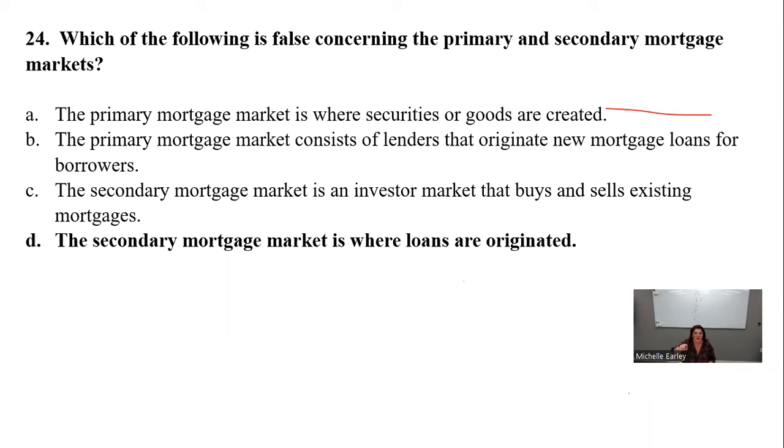Now, when Wells Fargo sells that loan to Fannie Mae, who is the largest contributor in the secondary mortgage market, that's the secondary mortgage market. And the secondary mortgage market, what they ask on the state exam is, what's the purpose of it? Well, the purpose is to provide liquidity or stable cash flow to the primary mortgage market, because that's how banks get money. So this question says, which of the following is false concerning the primary and secondary mortgage market?